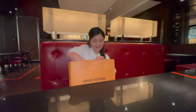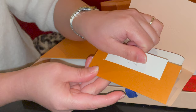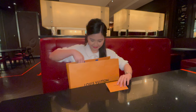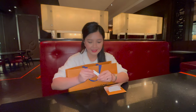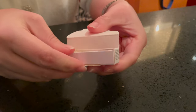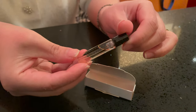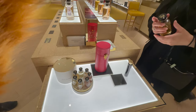I wanted to start with this envelope. It comes with the receipt and a business card of the person that helped you out. You are always free to call them if you have any question or any item or product related. Next, a free sample perfume. This is their new fragrance. This is such a good scent, to be honest, very light and not too sweet.